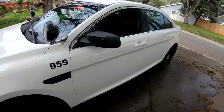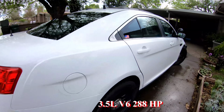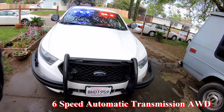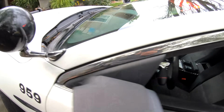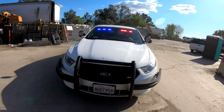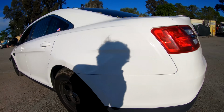Today I'm going to show off my 2013 Ford Taurus Police Interceptor sedan that I bought at a government fleet auction. It's a 3.5 liter V6, 288 horsepower, 6-speed automatic transmission, all-wheel drive. This car was specifically made for police work. I'm going to give you guys a full tour, show you everything that it came with, and give you my honest review, and of course we're going to see this thing in action, and then you'll see why she is so special. As a bonus, I'm going to tell you how you can get your very own for dirt cheap. All of that plus more coming right up.